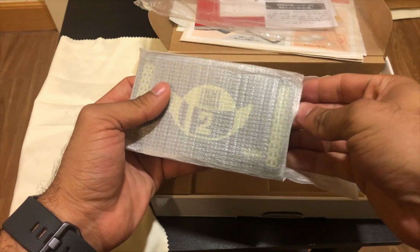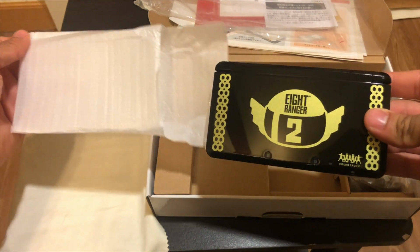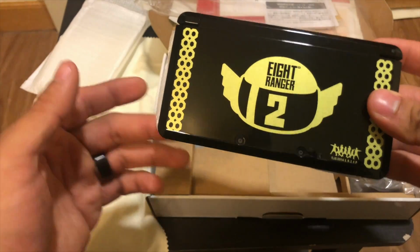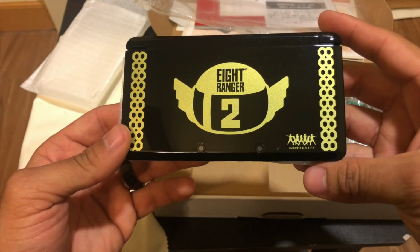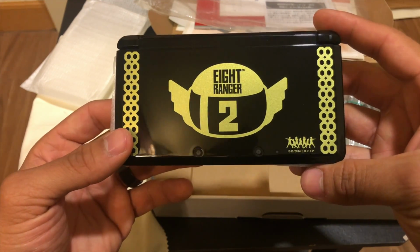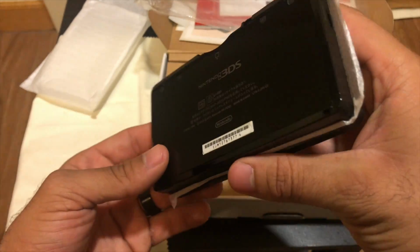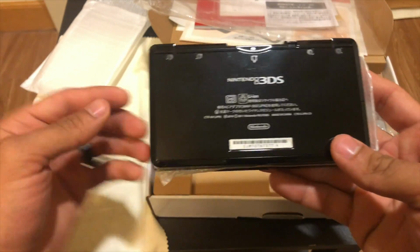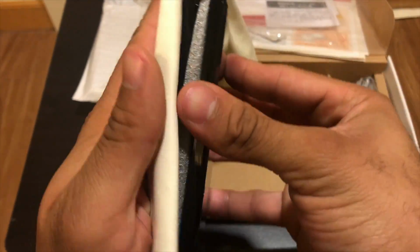I'm even daring to say like new condition, because there are no scratches on this thing whatsoever, no deep scratches. You can kind of see the regular wear and tear surface scratches of just being inside of packaging or being held like that, but honestly, this thing looks brand spanking new. Let me go ahead and wipe my fingerprints off this thing because wow.